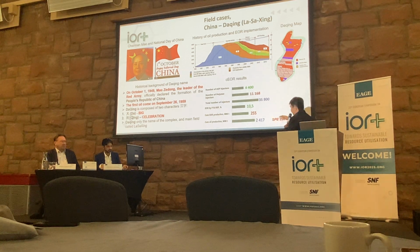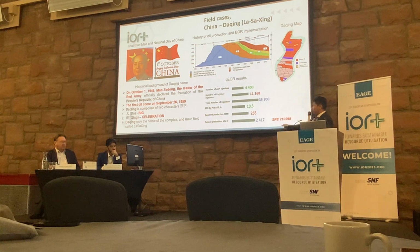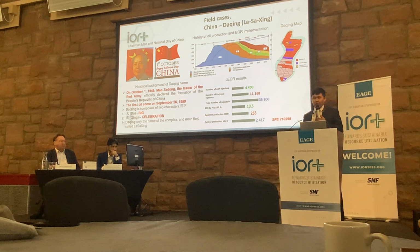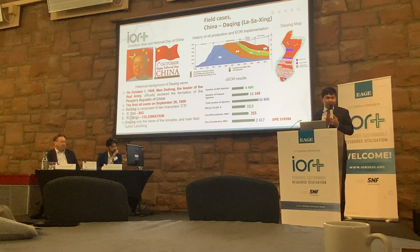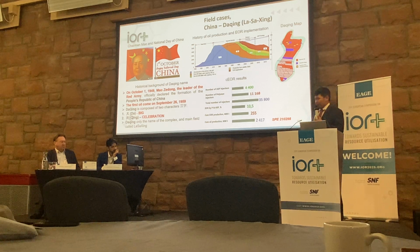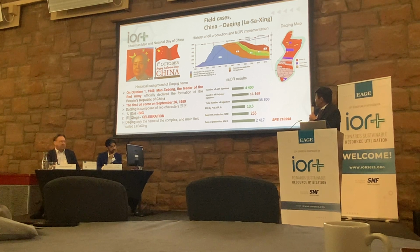And now, up to date, they have increased the recovery by 10%, with cumulative EOR production of 255 million tons of oil, and overall cumulative production up to 2022 is 2.4 billion tons of oil. It's a big, huge number. Their geological reserves are between 5 to 6 billion tons of oil. So we can say that China is a very strong country which can do very brave things and break through in EOR.